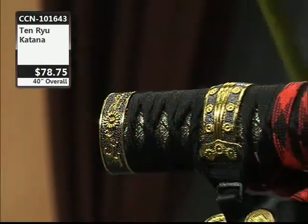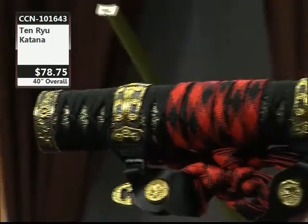This is like 39 inches overall. Awesome. 39, and then the scabbard would take it on out to probably 41. The scabbard is what really is the cake topper. Look at the ornate artwork on here.